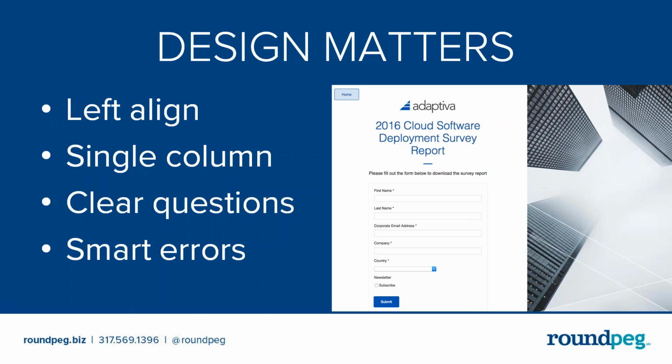And this last point, smart error handling. If you have a really short form, it's not a problem, but how many times have you filled out a longer form and you got all the way to the bottom and you hit enter and it takes you up to the top and it says, you have a mistake, but it doesn't tell you where the mistake is. Or worse yet, it wipes out some of the data when it bounces you back to the top.